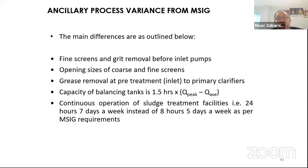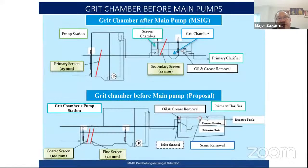So whatever overflow will go to the balancing tank. The continuous operation of sludge treatment will be 24/7 instead of 8 hours for 5 days a week as per MSIG requirements. This is the illustration. The grit chamber after main pump is according to MSIG. The primary screen in MSIG is 25, followed by the next one after the pump, which is 12. But the Japanese introduced coarse screen and fine screen back to back, 120 before the pump. The main reason is to protect the pump from damage.